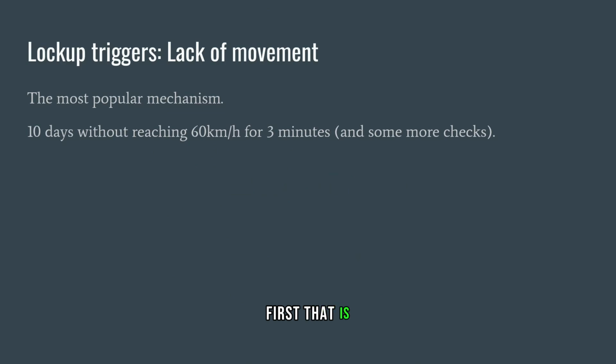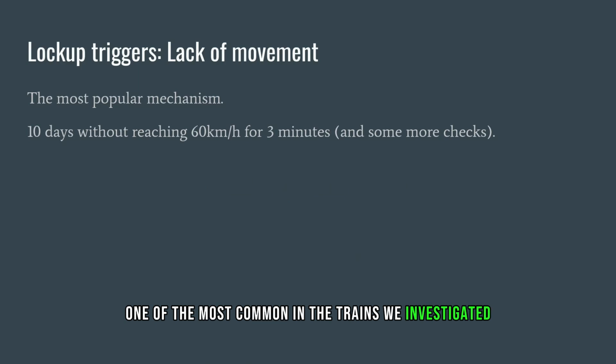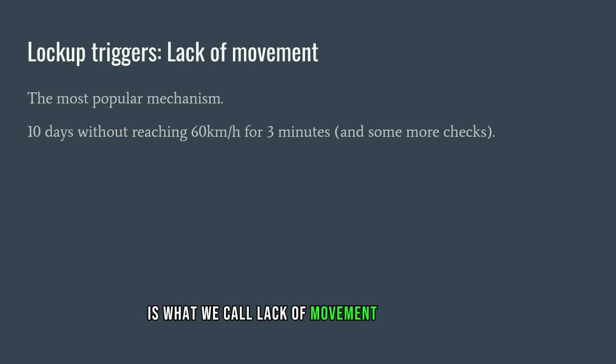First, one of the most common in the trains we investigated, is what we call lack of movement or idle timer. So I want to mention here that all these trains are suburban kinds of trains, like S-Bahn. They run for 20 hours per day to generate any revenue. So there is a check that verifies if a train was running over 60 kilometers per hour for over 3 minutes. And if this condition is not met, the train would just permanently lock.